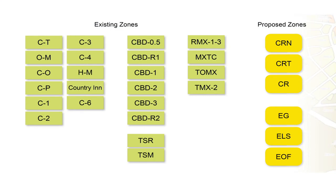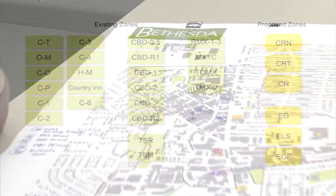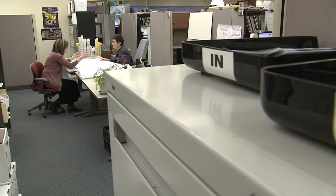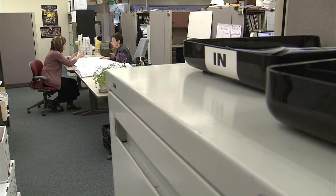The new code will officially go into effect on October 30th. In the meantime, planners are working on a new zoning map that's necessary to implement the code. Staff is encouraging the public to weigh in during this process.